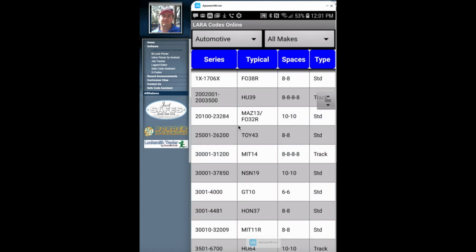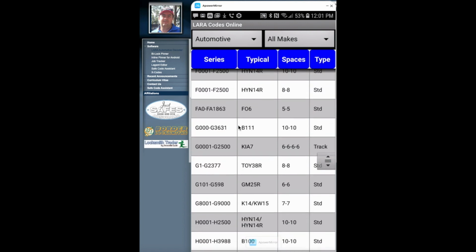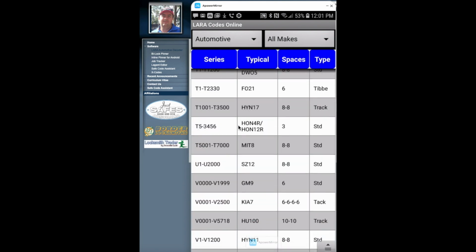Here's all the code series which are in here, and there's quite a few. I hope Tony didn't sit down for two days at a time and enter all these in manually, because there's a lot of codes in there.